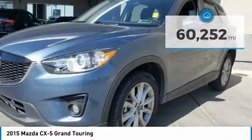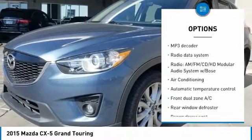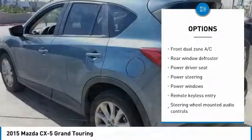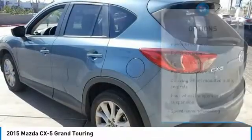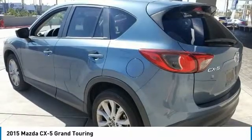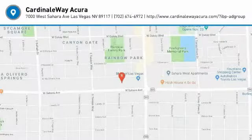Here are some of this vehicle's great options: traction control, air conditioning, dual airbags, power steering, four-wheel disc brakes, fog lights, CD player, heated front seats, rear window defroster, trip computer. This beauty is sure to make you the talk of the neighborhood. So call or drop in for a test drive today.